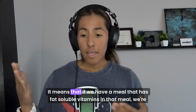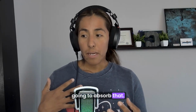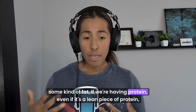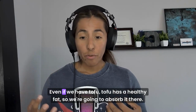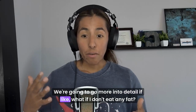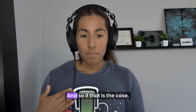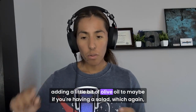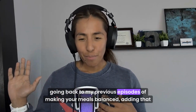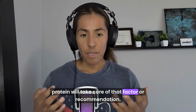So what does that mean? It means that if we have a meal that has fat soluble vitamins in it, we're going to absorb them if there is a presence of fat in our meals, which most of the time there is some kind of fat. If we're having protein, even a lean piece of protein, there's going to be fat. Even tofu has a healthy fat, so we're going to absorb it there. We're going to go more into detail on what if I don't eat any fat. Although I don't recommend that, we need healthy fats. If that is the case, adding a little bit of olive oil, maybe to a salad, helps. Going back to my previous episodes on making your meals balanced, adding protein will take care of that fat factor or recommendation.